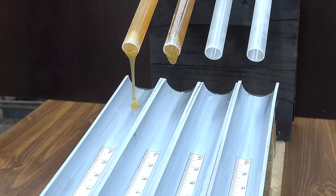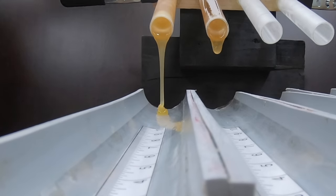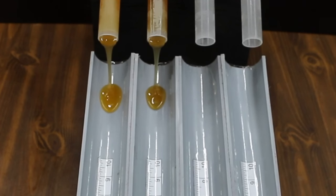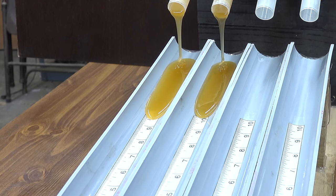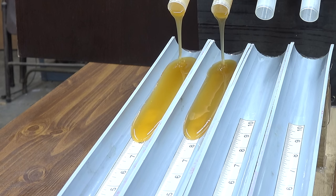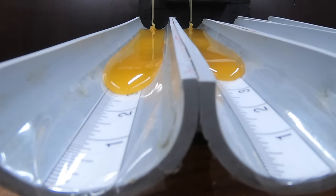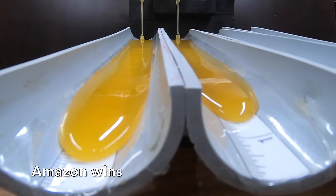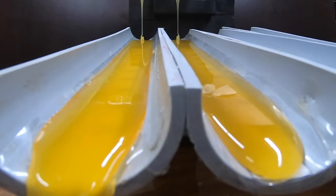Amazon Basics is on the left and Liqui Moly is on the right. Amazon Basics is first to make contact with the oil slide and it isn't waiting around for Liqui Moly. Considering the price difference, Amazon is the clear underdog in this showdown and seems to have something to prove to its more expensive competition. Relying on its Warren Distribution pedigree, Amazon hits the hammer on the home stretch, finishing ahead of Liqui Moly by an inch. Very impressive.